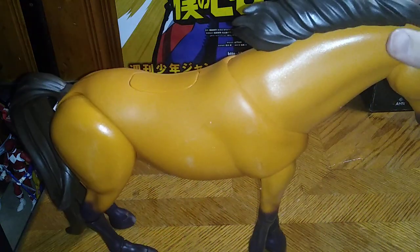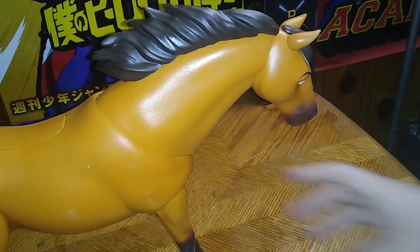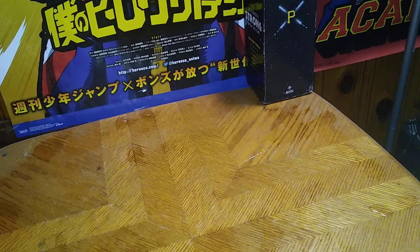Next, we got this big horse. And it's everyone's favorite horse from the best movie from my childhood. It's Spirit. Get off of my back. And I love having some Spirit in my collection. He's going on my collection shelf. For sure. And I will try to review him. But he's a big item.